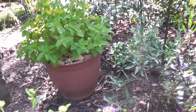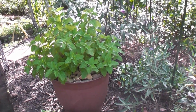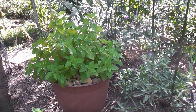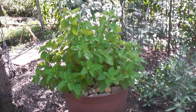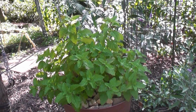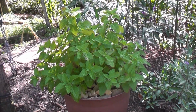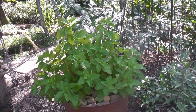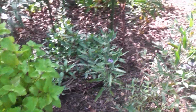And for those of you who do not know, there is a difference between lemon balm and lemon mint. They are totally different plants. This is lemon balm. It will eventually have very small white blooms on it. It has a real nice pretty chartreuse color that really shows up in the bright sun. I put it over here next to my lemon mint so I could show the contrast.